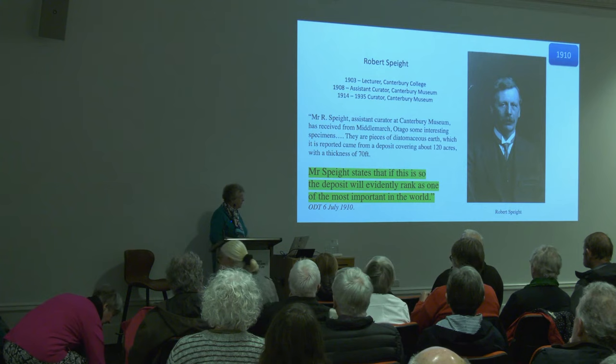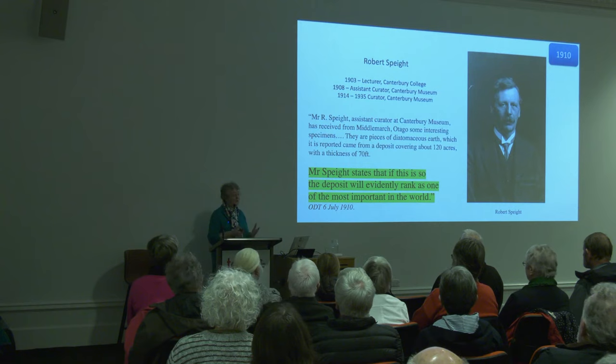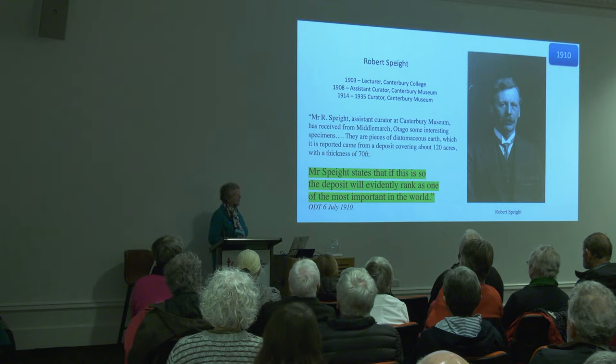And then I've highlighted in green, he said something which he had no idea how meaningful and true it was at the time. Mr. Spate states that if this is so, the deposit will evidently rank as one of the most important in the world. Good old ODT and Mr. Robert Spate. But again, nobody took any notice. So for about the next 40 or 50 years, nothing happened.